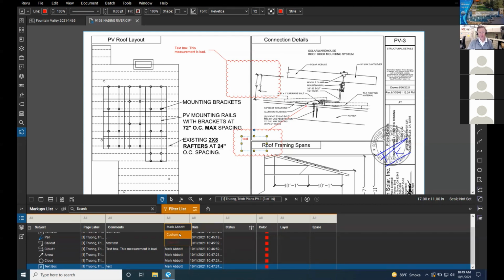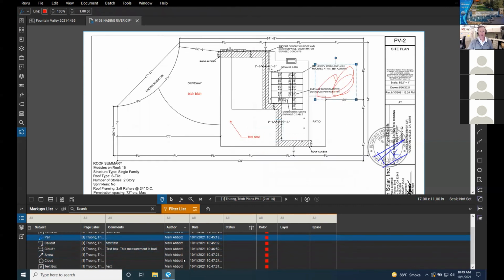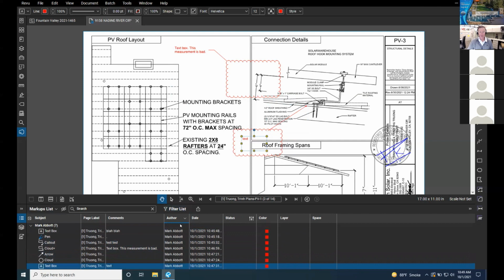So if there were more authors in here, meaning Regino's going to be an author, and then maybe Marco is going to be an author, and then Derek. So everybody's going to have their markups in here, right? And if you only needed to find your own markups, you could filter by, just like, hey, I only want to see mine. You can do that in this list. Then when you do a recheck, you can quickly come to just your markups, right? And then just click on those markups and it will jump to the page that it's on. So, and I'll click off the filter list for that.